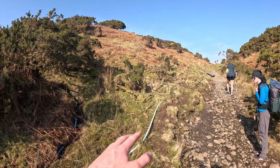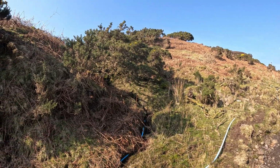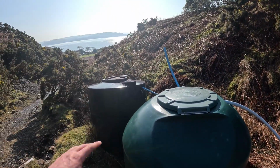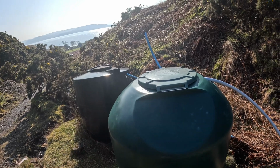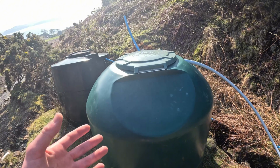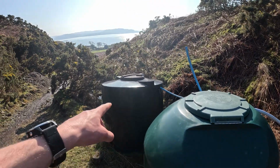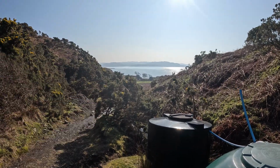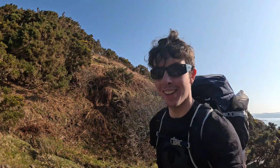We're just walking up this trail here and there's a pipe running down from a burn, a little spring, obviously coming from the hills up there, into these two tanks here. What these will probably be is gravel tanks or sand tanks, which the water's pumped through, and then the gravel will purify the water, and then into the other tank, which will probably be used for storage, and then to pump it down to the wee houses down there. Self-sufficient.